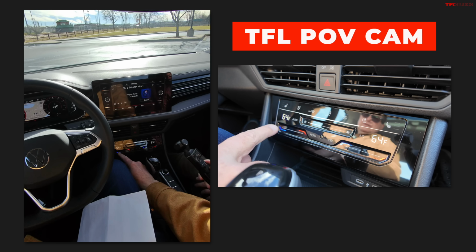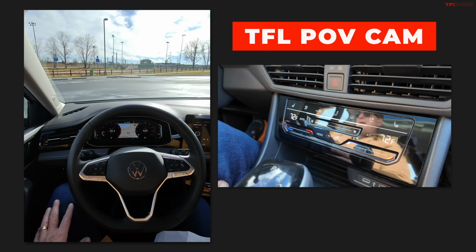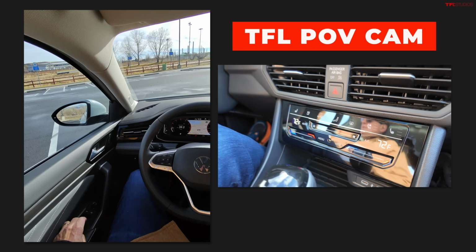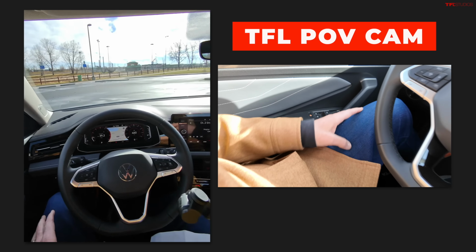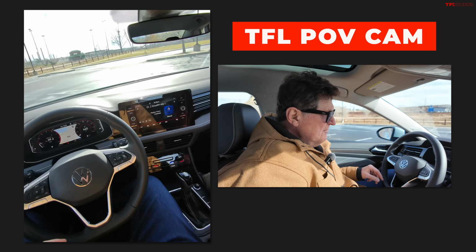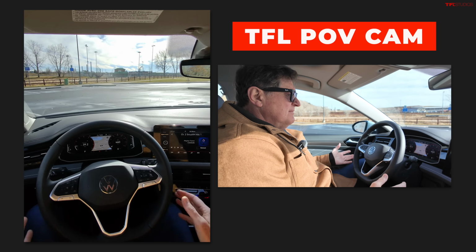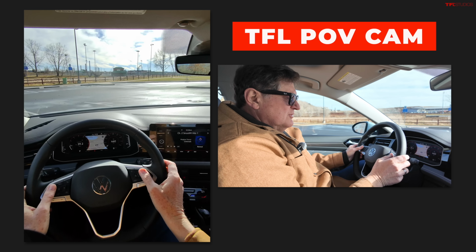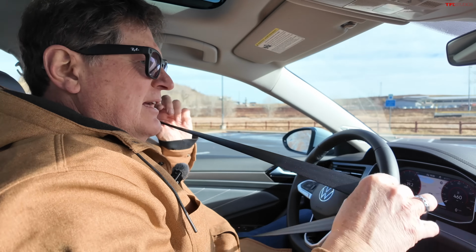But check this out. You do get heated seats and ventilated seats. Not bad for a $30,000 car. And over here, Alex, you'll note that I actually have rear window switches. Thank you, Volkswagen, which we didn't get in our ID Buzz. Big leather-clad steering wheel, navigation, and of course, a whole bunch of real controls on the steering wheel, not the haptic ones that you would get on the ID Buzz.